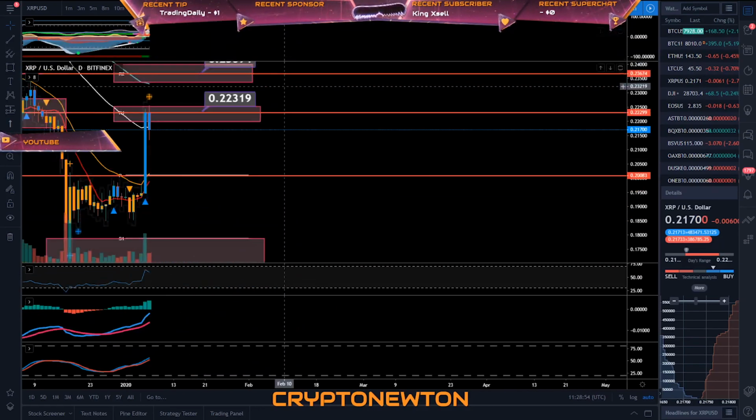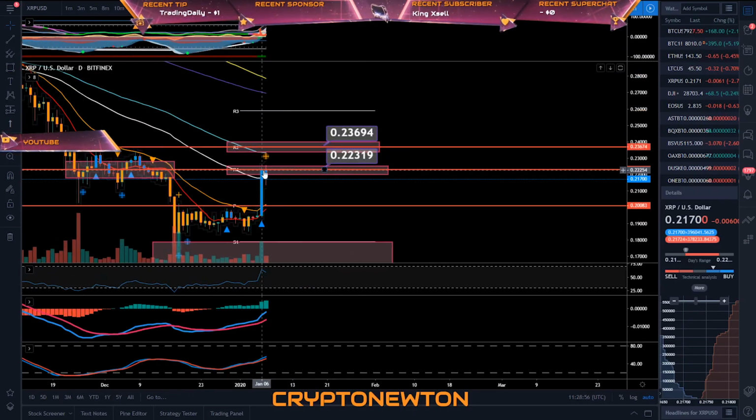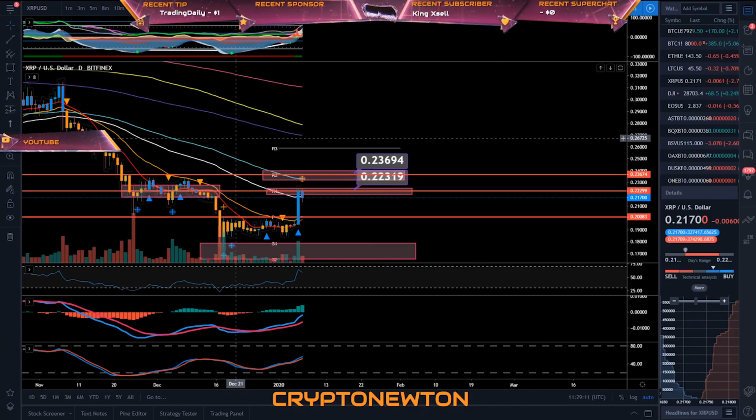And XRP does look like it's losing a lot of momentum here, holding firmly below this resistance that we need to hold above. So if we can get above that, obviously we're going to be looking at this area that we also talked about yesterday at the 23 cent mark, which also lines up perfectly with the 89 exponential moving average. So something to keep in mind, guys.